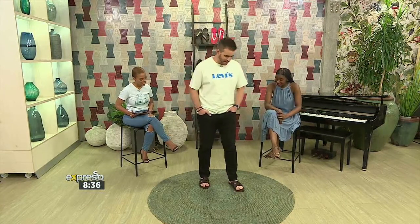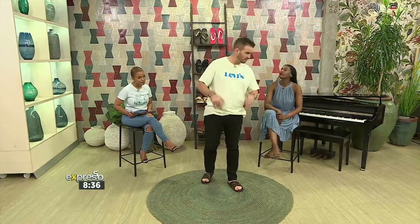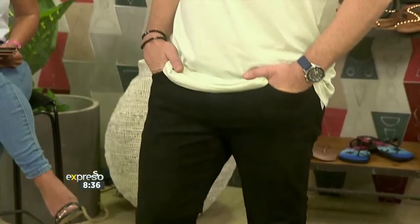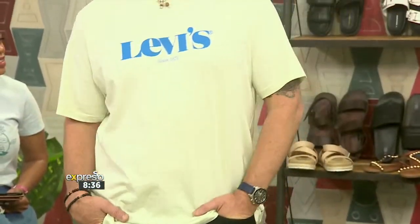No, but a whole vibe, love the leather as well. I think that just raises the bar a little bit. Absolutely. Really cool. And I think it's quite an easy thing to style. It can really slip into your outfit. Just obviously moisturize your feet, please, before you do it.